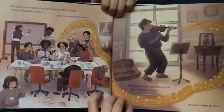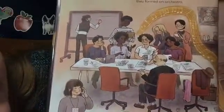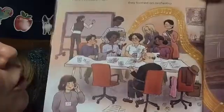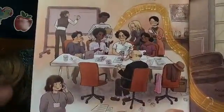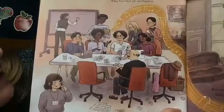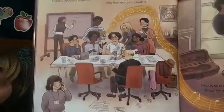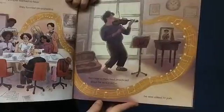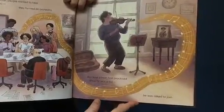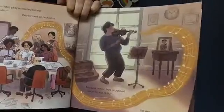Because many years later, people wanted to hear Franz's beautiful music, they formed an orchestra. An orchestra is when people come together with lots of different instruments and they play music all together with like 30 people. It's amazing. Because a man had practiced since he was a kid, he was asked to join the orchestra.